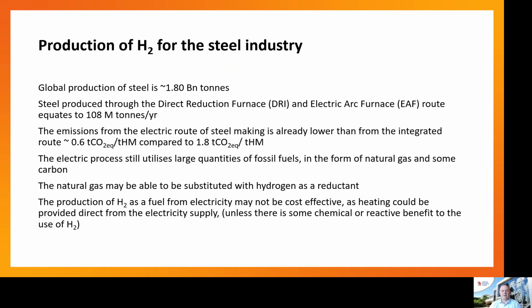The natural gas may be able to be substituted with hydrogen as a reductant. The production of hydrogen as a fuel from electricity may not be cost effective, as heating could be provided directly from the electricity supply rather than using electrolysis that has some efficiency losses. However, hydrogen may still be used if there are some chemical or reactive benefits to the use of hydrogen as a fuel.